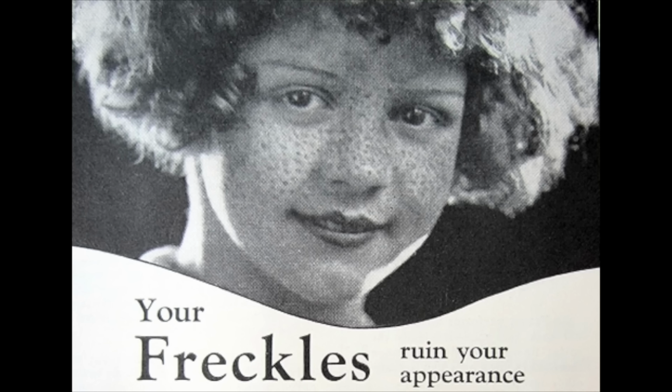Okay, as I mentioned, I was going to touch on freckle removers. For some reason, freckles were despised for centuries, which is why I put these on so intensely, heavily today. I actually grew up with freckles, and I was incessantly made fun of.